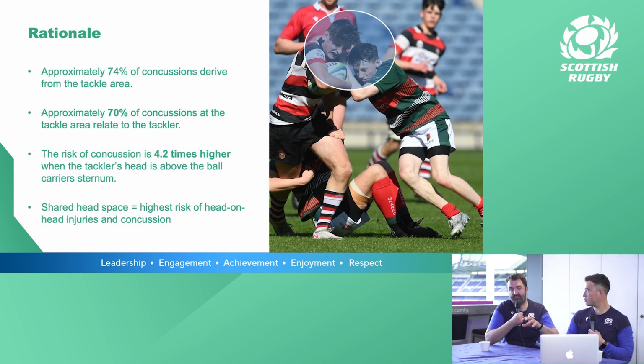So that's going to be a key focus of this trial, to see whether we do get those reductions in concussions, which will be a really positive impact. But we'll also be keeping an acute eye on the whole tackle area to see if there are any unintended consequences. And that'll be done through some partnership working with university partners and World Rugby in research. So yeah, thanks Sinclair for that.